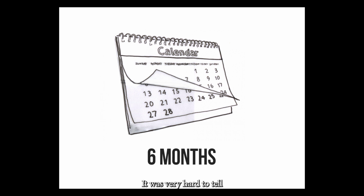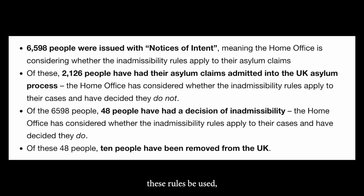It was very hard to tell how in practice these rules would be used, especially when there were no return agreements in place. But towards the end of 2021, we got the first kind of evidence about the use of the inadmissibility rules that covered the first 9 months that they were in place, so the period of January to September 2021. And during that period, 6,598 people were issued with those documents called notices of intent, meaning that the Home Office was considering whether the inadmissibility rules applied to those people's claims.